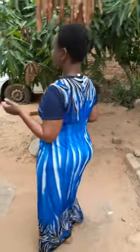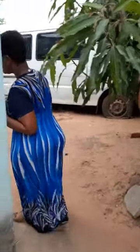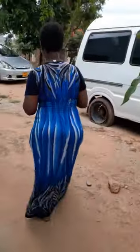So pretty much this is it. I've shown you where I am right now at home. It's outside the city of Mutare, about 20 or 30 miles away. So that's closer to maybe 45 minutes of driving that you will take.